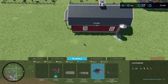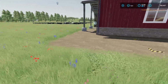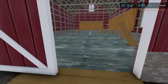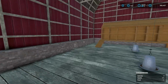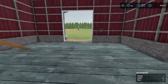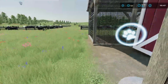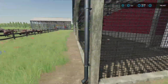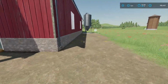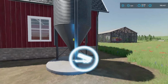I think that'll work. We can afford the 45. Oh yeah. Let's see what it looks like. Can we walk in it? We can. Oh, and that's snazzy. So they can hang out here. They got a little pen in the back. All right, so all that works that way. And let's see, I guess this is where the eggs are. And here's where we can feed them.